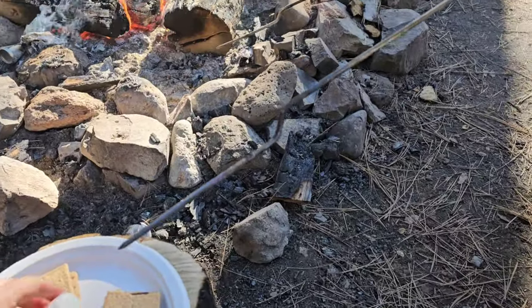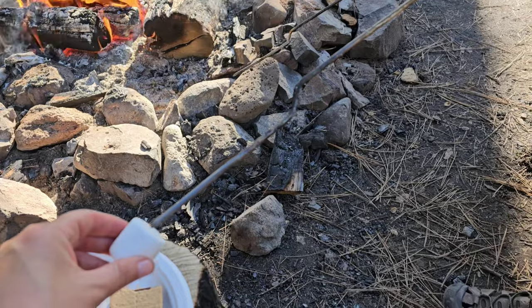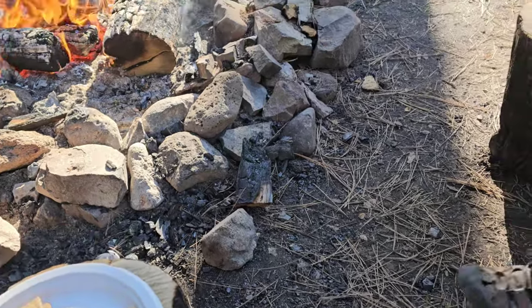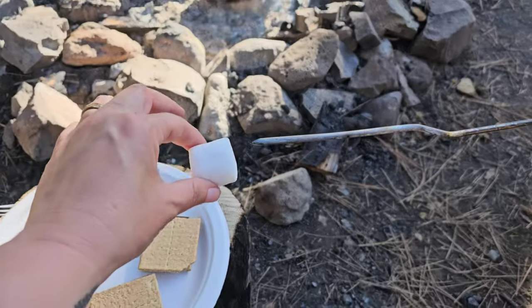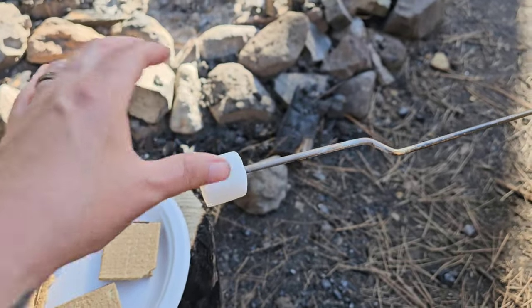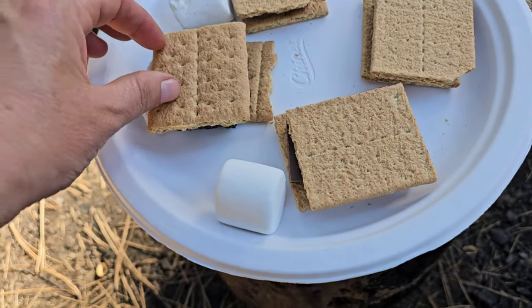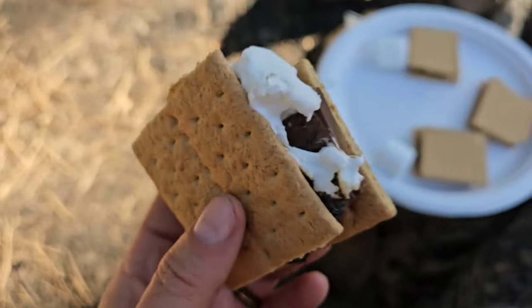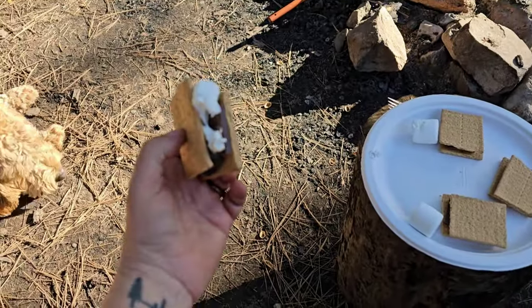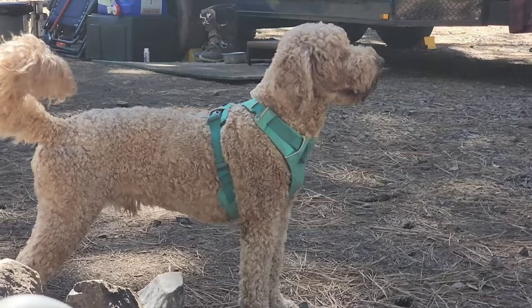Okay, load them up. One at a time. Woo, that's so hot. Whoa, okay. Don't burn yourself now. First s'more of the year in the books. Here we go. Yeah. I like them like that. Look at that. Here we go. What do you think, CD?